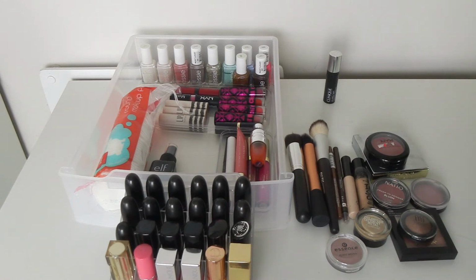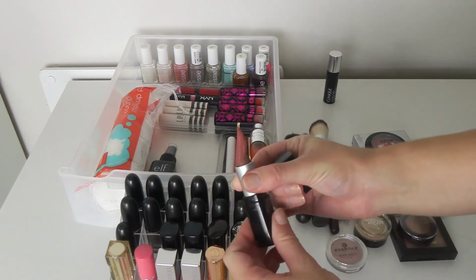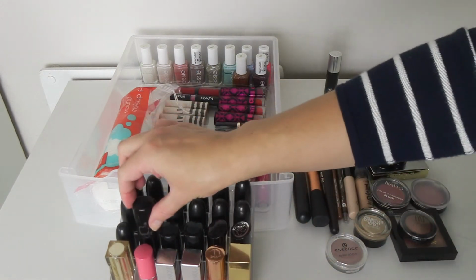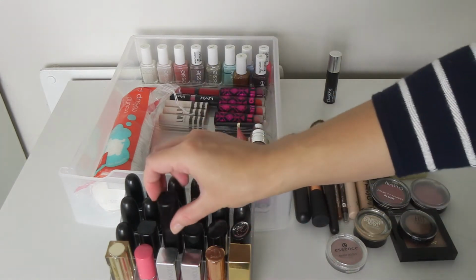But as for everything else, I'm just going to pull it out and see if I have any really similar colours. So this brown shade, this is the only brown lipstick that I own, so I'm definitely keeping that one. This is the only one of this shade that I have as well, so that one's fine.